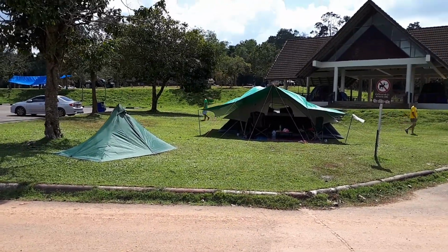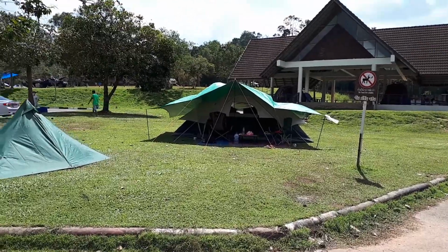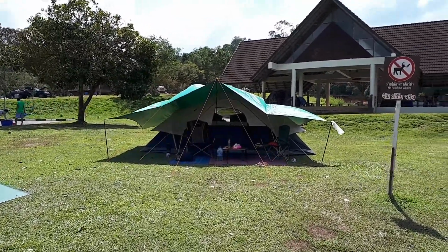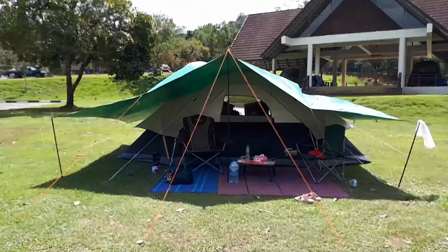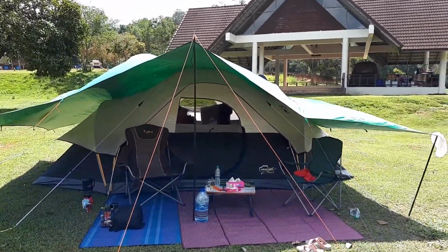650 metres above sea level. So come up here for a few days to get away from the rat race and relax, and as I've got the better half with us, we're glamping on this occasion with the big Coleman Red Canyon 8 berth tent.